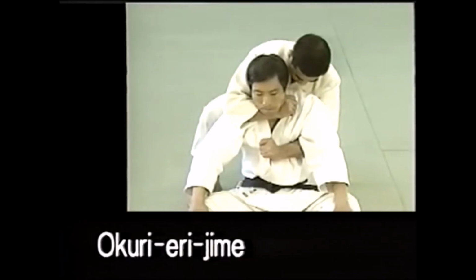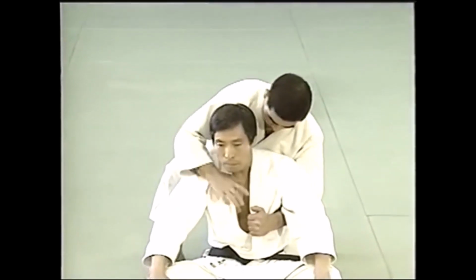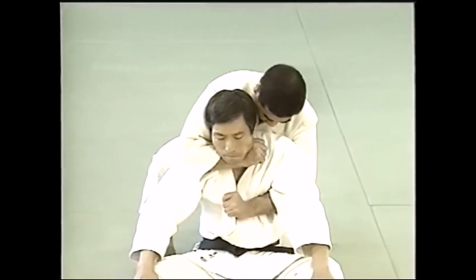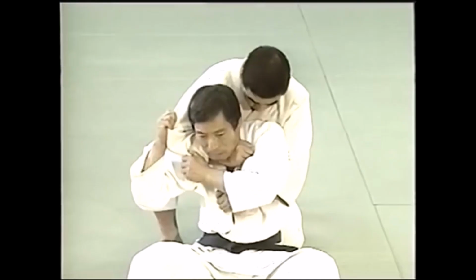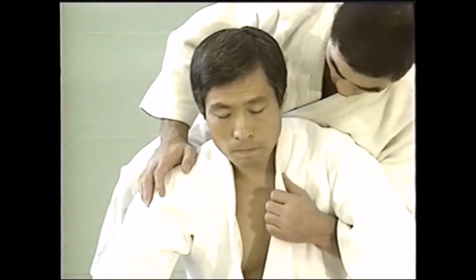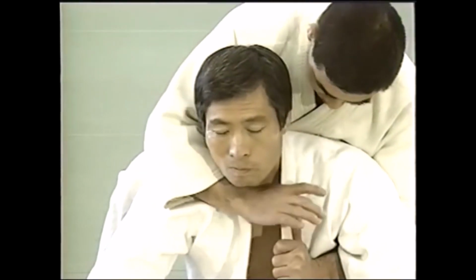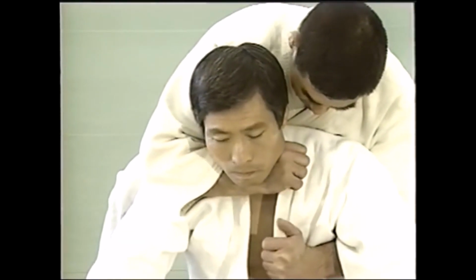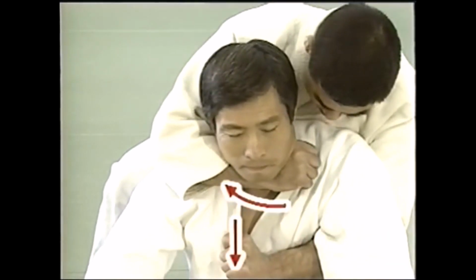Again, from the old days of the samurai, you can see it being done. Again, okuri eri jime, sliding collar strangle. They did it in the basic form. Now in modern competition, you see the rolling bow and arrow, you see the Kanto choke, you see the Peruvian necktie with the gi, which can also still be considered okuri eri jime. You are using the collar to slide it across the neck and create choking, strangles basically.